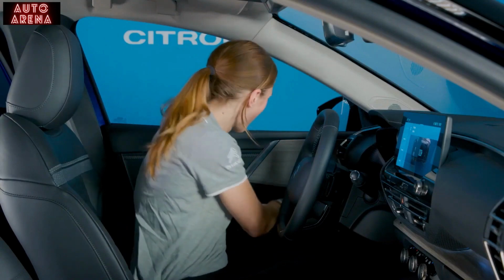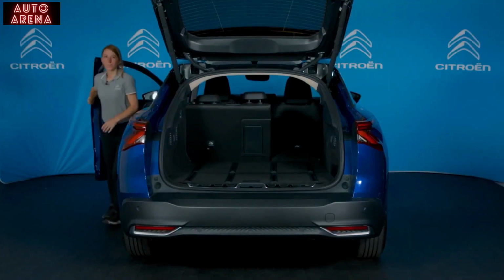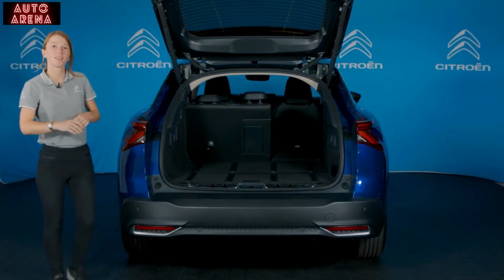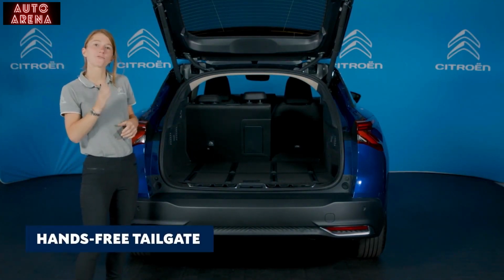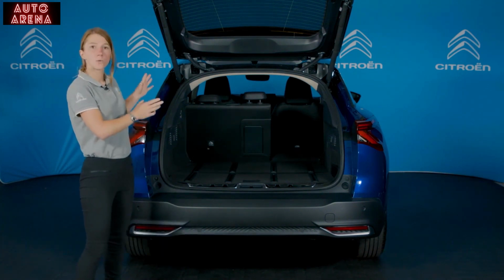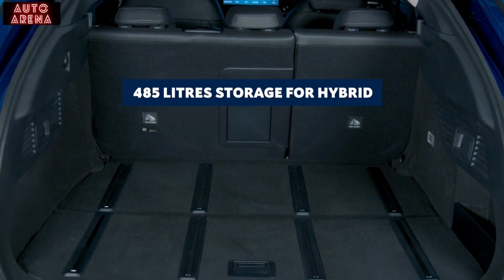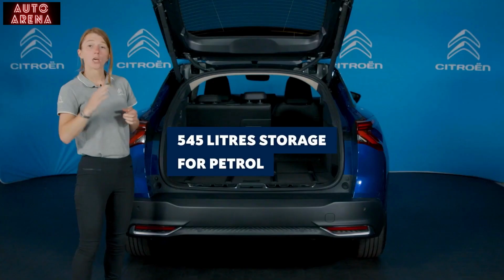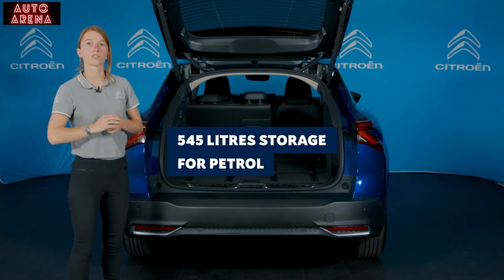Speaking of storage, let's take a look at the boot. This particular version of C5X features this hands-free motorised tailgate, which as you can see reveals a large, square and wide boot. Here you have up to 485 litres on the plug-in hybrid version, going up to an even larger 545 litres on the petrol versions.